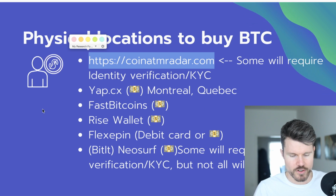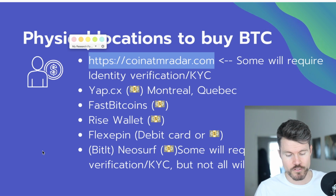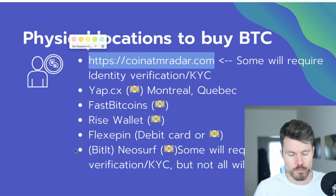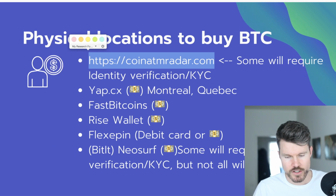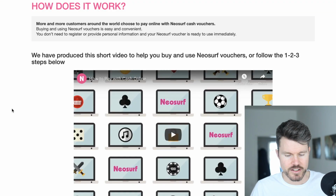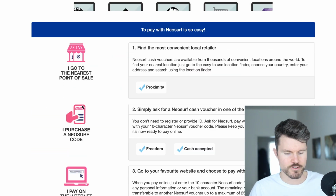You've got Fast Bitcoins, you've got the Rise wallet, which also accepts cash. You've got Flexipin, debit card or cash, and you've got Bitit, which accepts Neosurf. And Neosurf is like a voucher. You can go over to the Neosurf website and many different locations. You can buy this Neosurf gift card, and you load up this gift card at different points of sales.